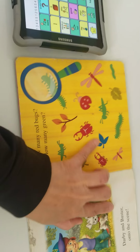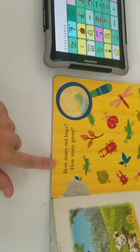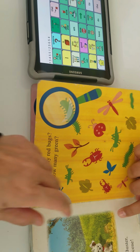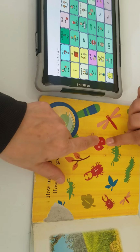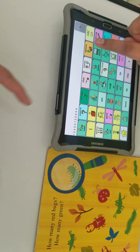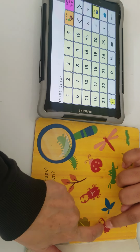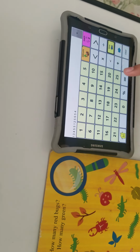All right, ready? Darby and Buster onto the scene. How many red bugs do you see? Can you count, Keshav? The red bugs. Count. 1, 2, 3, 4, 5. How many red bugs? Can you go to your numbers? Count again. Over here. 1, 2, 3, 4, 5.